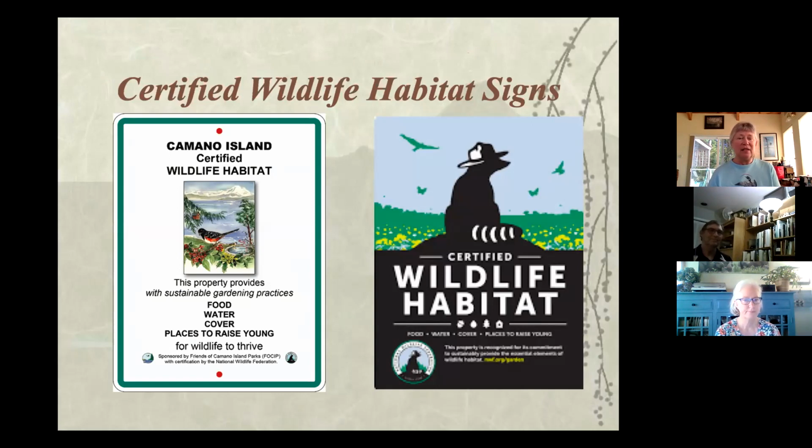So even in these COVID times, it's easy to get a sign. In fact, you can certify and get the sign at the same time. If you're certified with the National Wildlife Federation, well, it's a certification with the National Wildlife Federation. But if you like Ranger Rick, you can get the sign once you have your number there too. So when people see these signs, I get phone calls and people say, well, I want a sign.